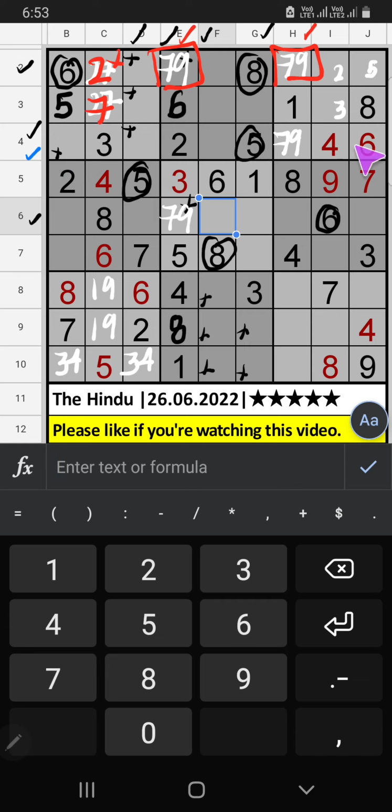Fourth row, we have 4. So 4 can't come in these cells. 4 will come in any one of the 2 cells. We will confirm later. Column D, we have 4. So 4 can't come in the cell. 4 is confirmed here. Then 3 is here.